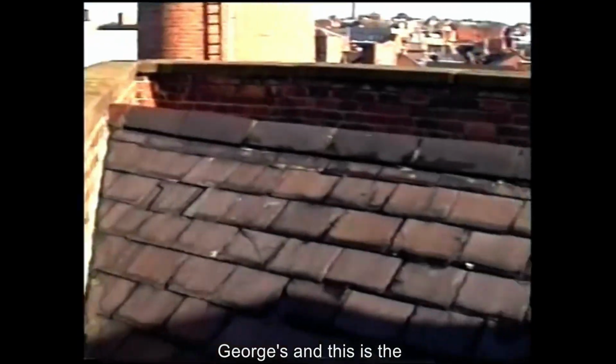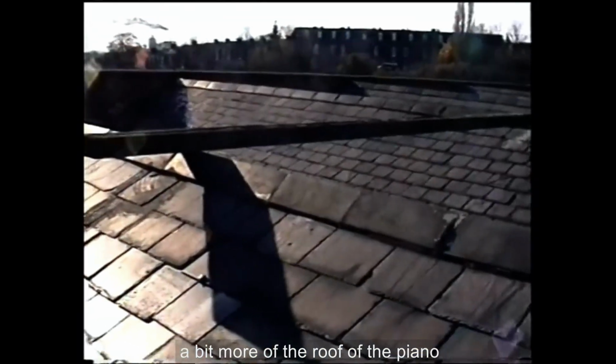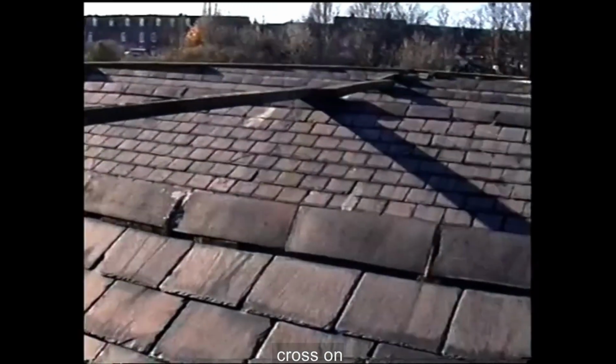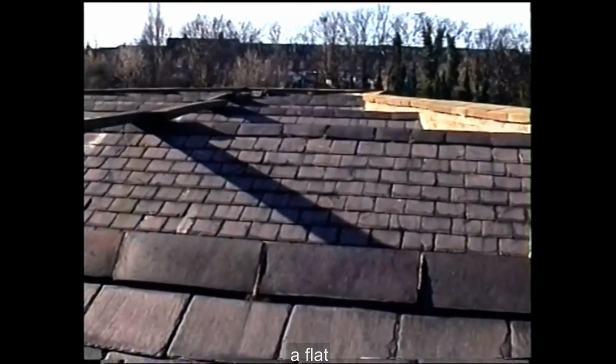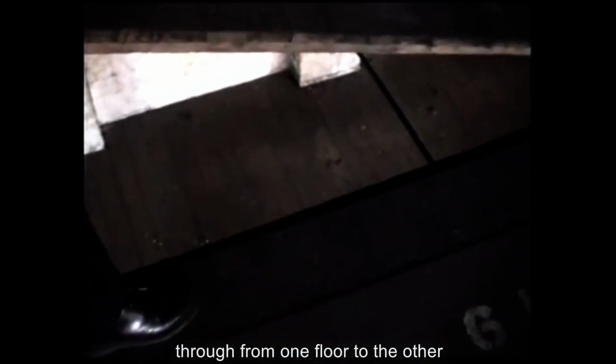And this is the roof of the piano building. See if we can figure how they used to get across. This is a bit more of the roof, how they used to cross on planks to maintain it, I suppose. Yes, that's right. I didn't realise it wasn't a flat roof. That's the winch. A trap door to pass the yarn through from one floor to the other.